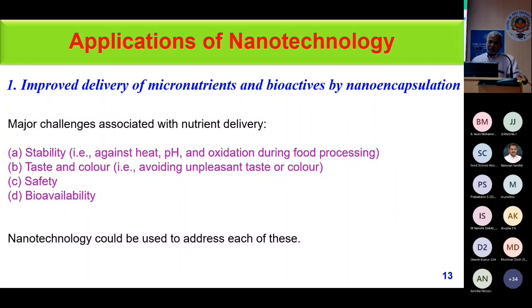We'll see how. It can help in improving the taste and color. For example, peptides: we deal with milk, whether it is casein or whey protein. You break it down, you get peptides, and most of the peptides are very, very bitter. If you encapsulate it, you avoid that bitterness. Maybe curcumin also. Safety: encapsulation is good, but with nano we have to consider toxicological effects and bioavailability. I will emphasize that in the next slide.